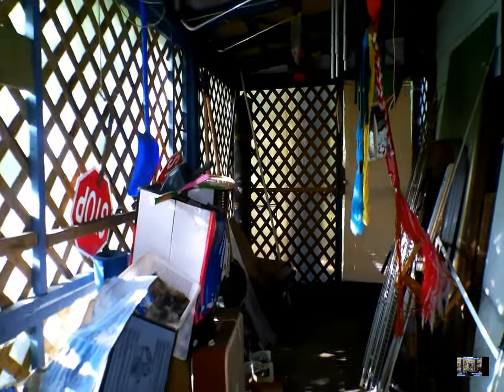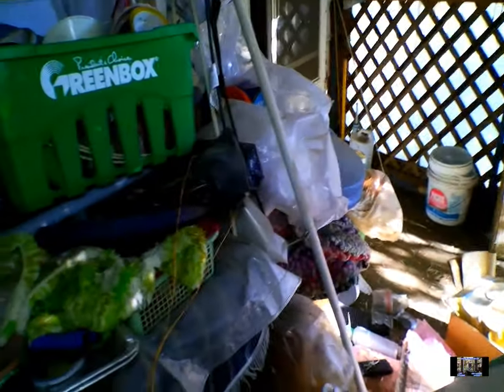This is right when you walk in the door. Everything loaded right up. Tons of stuff all on the roof. This is just on the porch to get into the house. And I've already checked again just to make sure nobody was home.